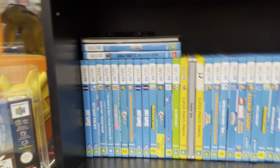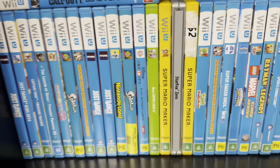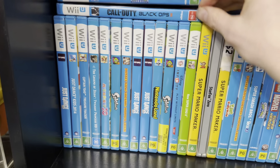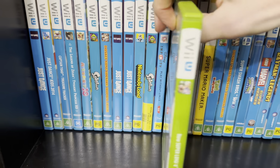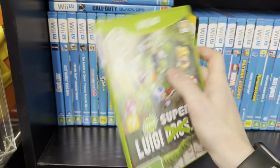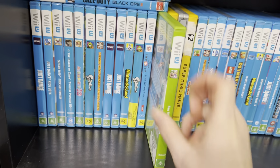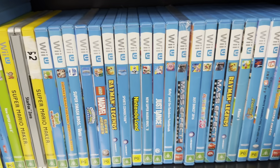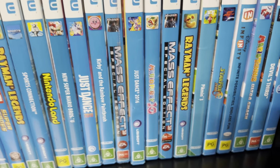Wii U, an okay little Wii U collection, got most of the big ones. This one here, if you can get this one, try and find it. It's getting a bit harder and more expensive, I reckon, than it was. Let's get it out of the way. If you can get this, Super Luigi Bros U, get it, because that's becoming more and more collectible than, say, your standard deluxe one, but definitely get it. Some Mario Makers, some more Wii U stuff. Mario Party 10, the worst Mario Party they have ever done. I'm sure a lot of you agree.